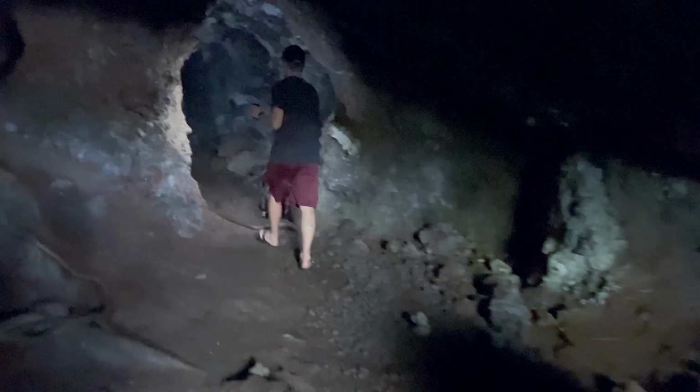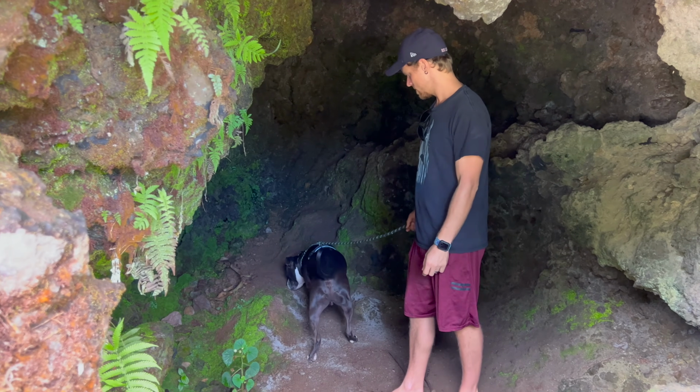We took our dog there, and we didn't even let him pee in the caves. Smiley, don't make a pee-pee in there. So just please don't pee in this cave.